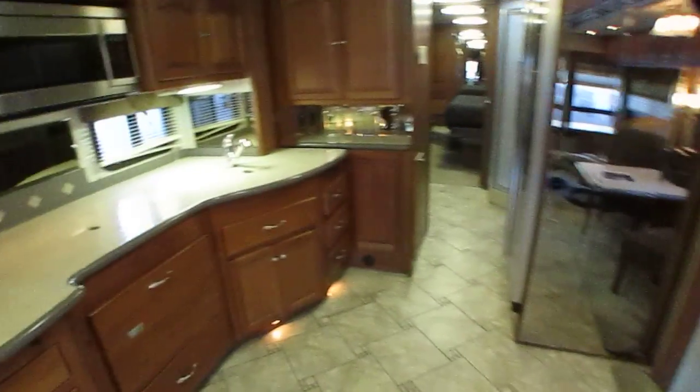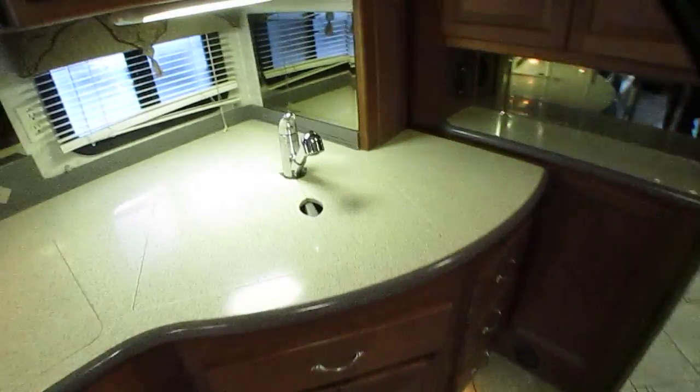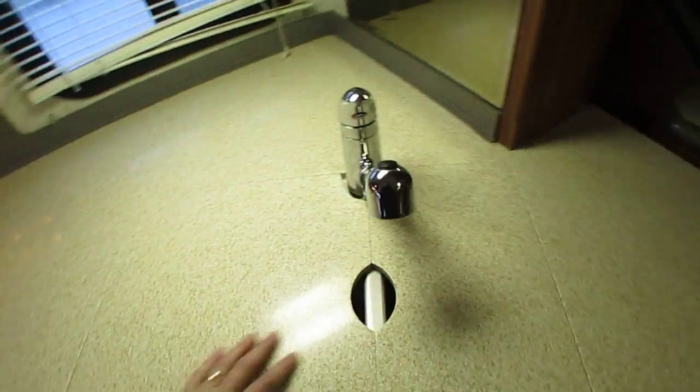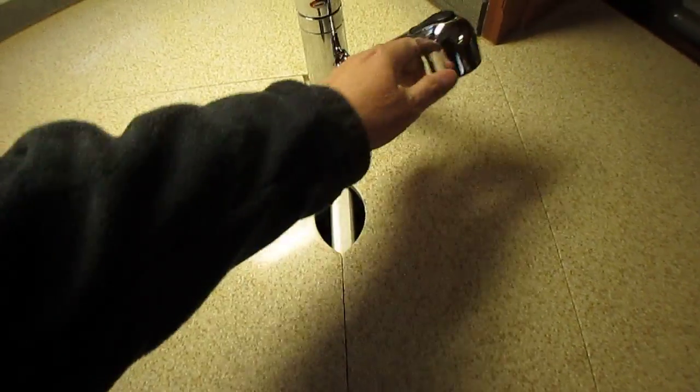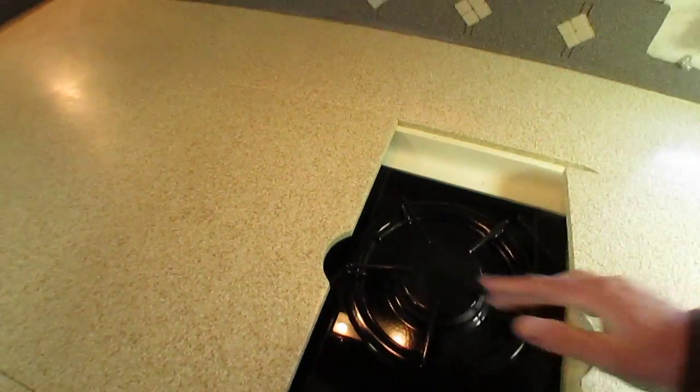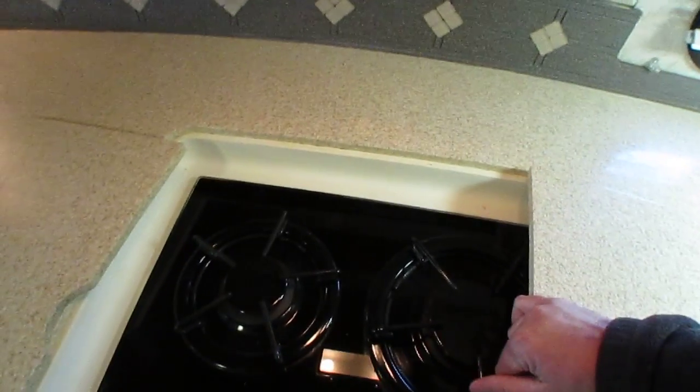solid hardwood cabinets. Look at this kitchen area, folks. Beautiful. Moen residential style faucet. The Corian sink covers are not even cracked, folks. No stress cracks in this thing. Stovetop. And again, folks, I'm doing this one-handed, so I have to be a little bit more careful. But you can see there, it doesn't look like it's been cooked on, and it probably hasn't, this day and age.